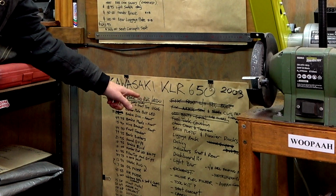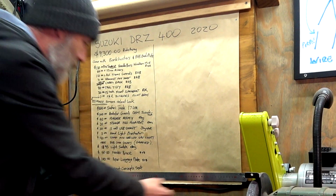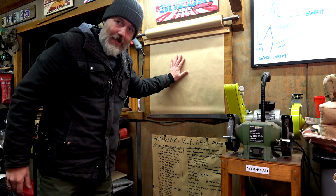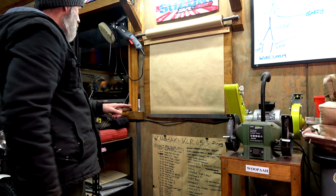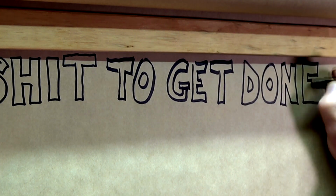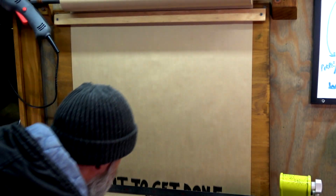So we have the Kawasaki KLR 650. That's going to come into that whole list. We've got the DRZ 400. We need to remove that from here. Cut him off like that. So then we can get ourselves a fresh sheet to start riding on. Hang on. Righto, so the fancy drawing is done. Go down. It's got to come off.